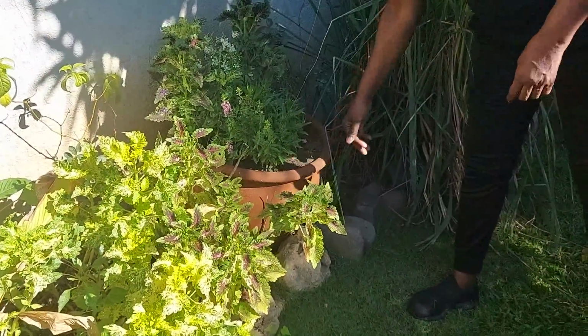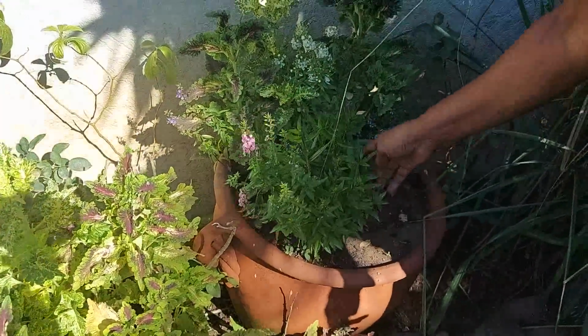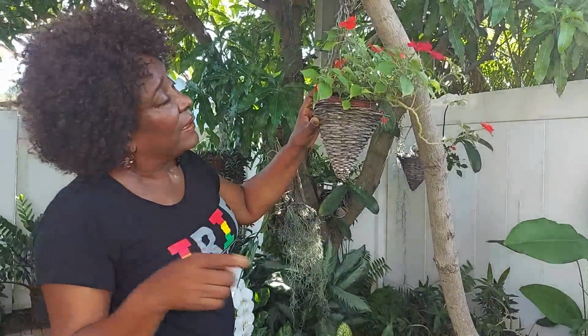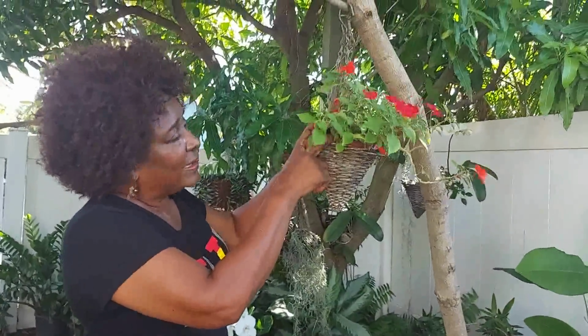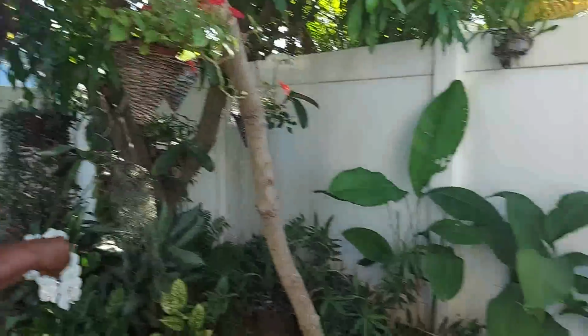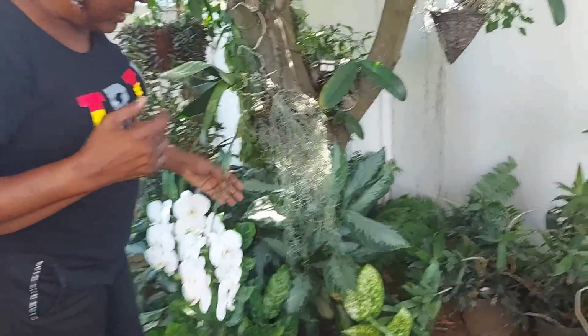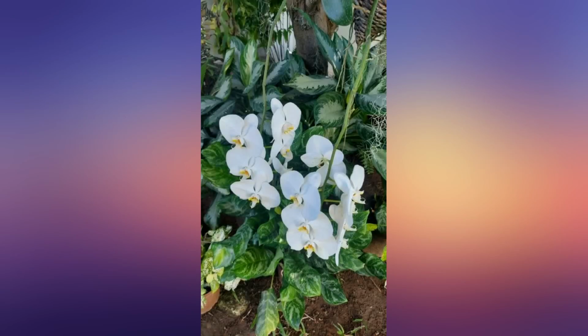Got these clay jars recently and I've filled them with these plants. This is the same impatiens from last year. If it gets enough water, it looks like it will grow forever. And then I have more orchids under here. This is another white one. I love these white orchids because they last so long, this particular one.